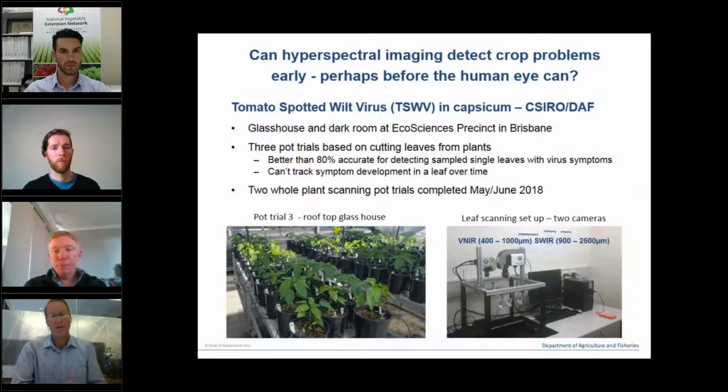So we chose tomato spotted wilt virus because it can be mechanically inoculated into the plant, and you'll know that you can have an inoculated plant sitting beside a plant that wasn't inoculated, and the virus won't transfer from the inoculated to the non-inoculated plant. And you can see here, three-quarters of the way through the trial, that the wilt virus in this particular trial has actually stunted that plant, and possibly this plant, whereas here's a healthy plant and here's another healthy plant.